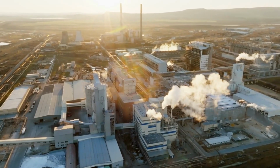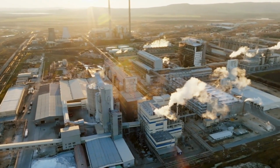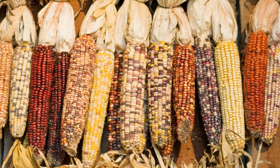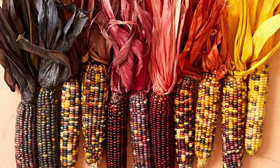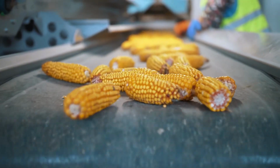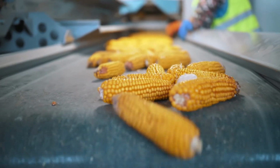Before anything happens in a factory, before any machine runs, before any bag gets made, the entire process depends on one very specific decision made long before the kernels ever arrive. The decision of which corn to grow. There are over 50,000 known varieties of corn in the world. Corn for flour, corn for feed, sweet corn for eating, decorative corn, and then, sitting entirely alone in its own category, popcorn corn, scientifically called Zea mays everta.